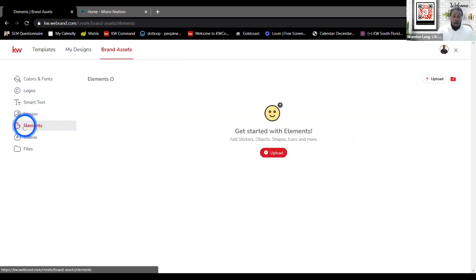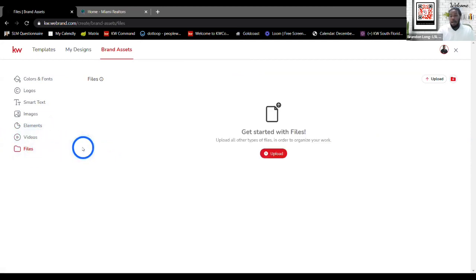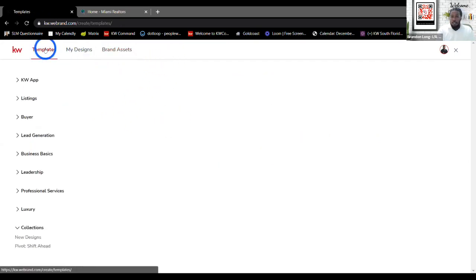So here you have elements, videos, and files. Just for the purposes of time, I'm not going to get too into that, but you see where you can upload any stickers, objects, or shapes. You can also add any videos, files. Again, remember, this is your brand assets. So this is files, elements, or videos that you would be using continuously. Okay, so now we're through that, and I'm going to jump into templates.